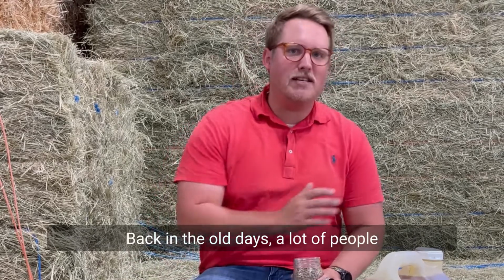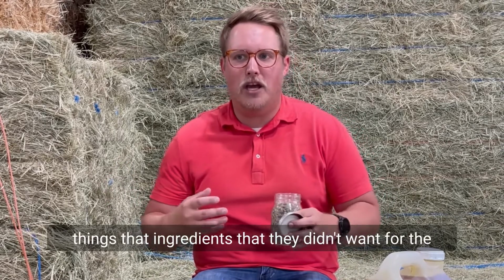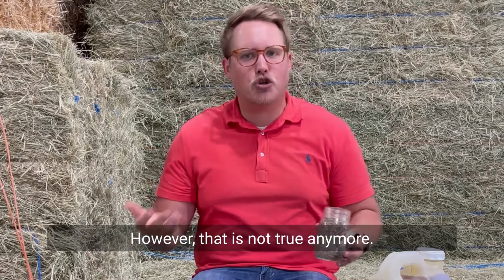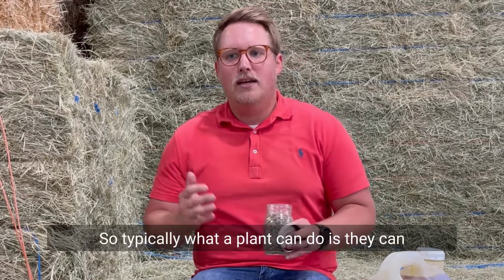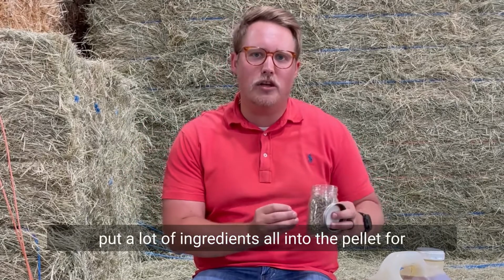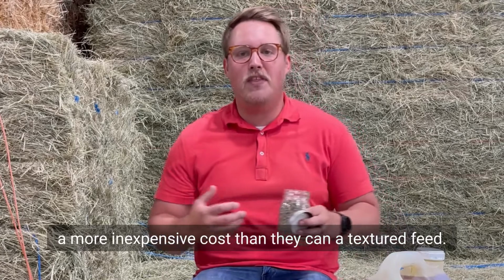Back in the old days, a lot of people thought that all the floor sweepings and all the ingredients that they didn't want for the textured feeds went into the pellet. However, that is not true anymore. These days, a pelleted feed is just as high of a quality as a textured feed is. So typically what a plant can do is they can put a lot of ingredients all into the pellet for a more inexpensive cost than they can a textured feed.